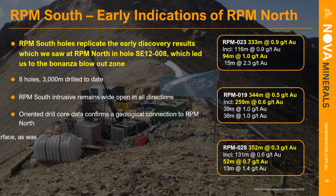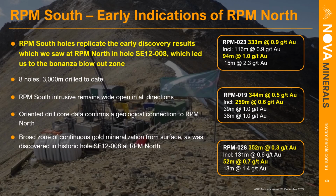It's a very large zone right on the surface there at RPM South, and the mineral resource updates and a maiden mineral resource for RPM South is now underway, and this will also be included in our phase 2 scoping study.